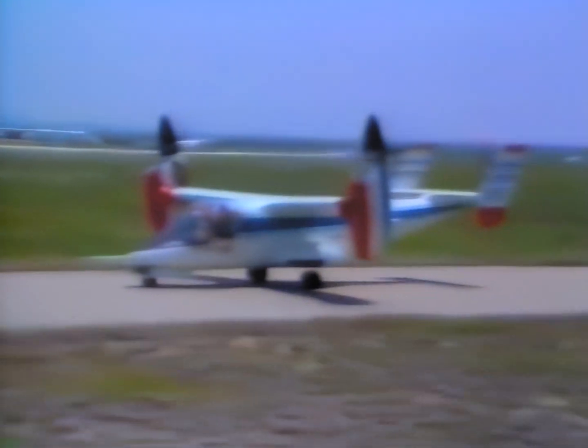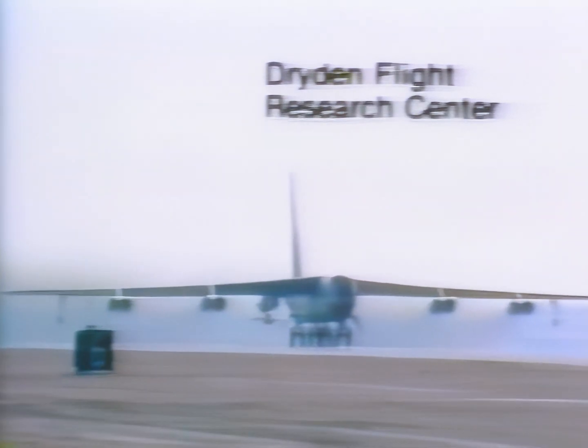The XV-15 tiltrotor is another research aircraft that shows promise for both military and civil applications, including intercity transportation and for moving people and equipment to offshore oil rigs. The craft's helicopter-like rotors allow the XV-15 to take off and land vertically. Once airborne, the rotors tilt forward for cruise flight at over 300 miles per hour. The tilt-rotor concept achieves twice the range of a helicopter using the same fuel.